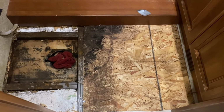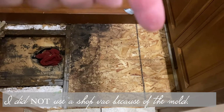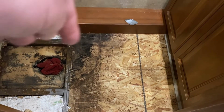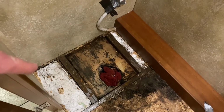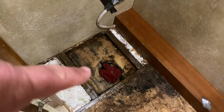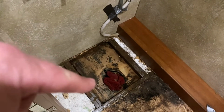Got it cleaned out pretty good. What you see on the right, of course, is good OSB. You're seeing a little bit of black staining here on the corner, but it is good and solid there. So I think we're going to scrub and get that up. I'm thinking I can cut a piece of OSB to refit in this shape. Of course, it'll be supported by these steel square tubes. But before I put the OSB in, we're going to cut out a piece of foam that'll fit this, and of course cut a hole that could drop down to the black tank.